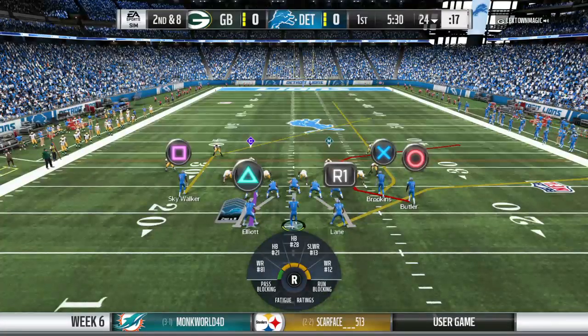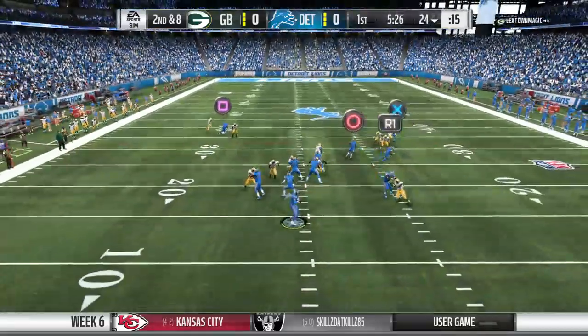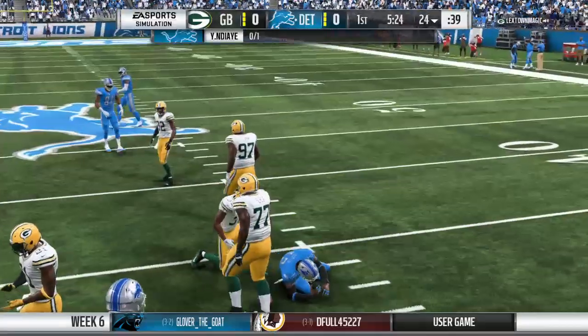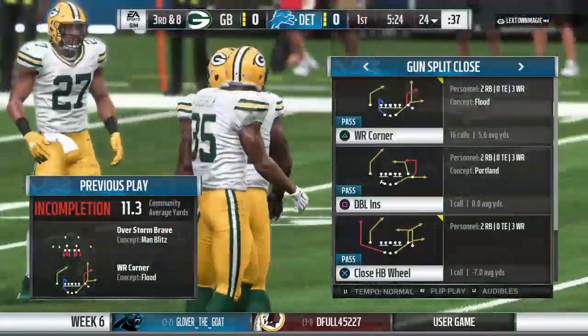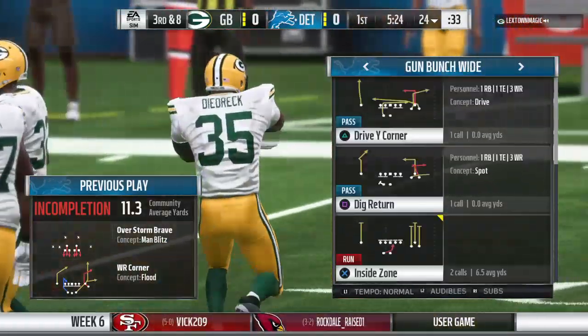Here we go. Green 39. Now they'll throw here out of the gun. And incomplete there. A nice hit. Jars the ball free and brings up third down. Nice play there to force the incompletion.